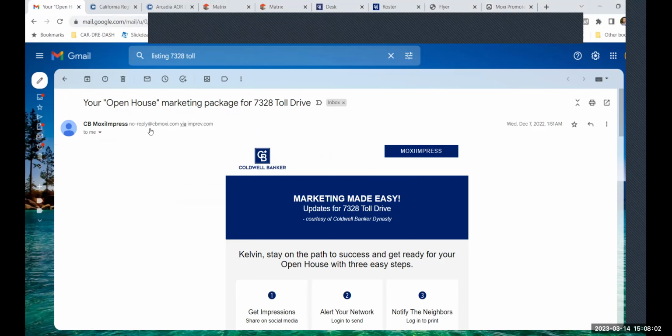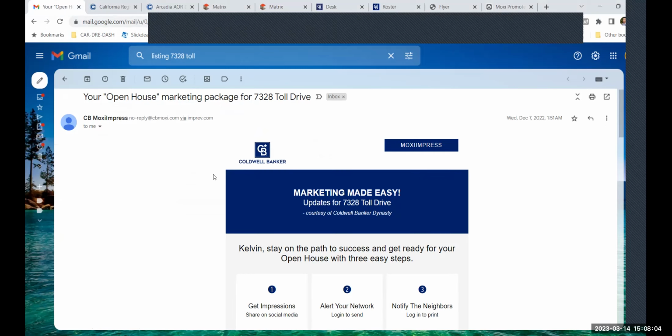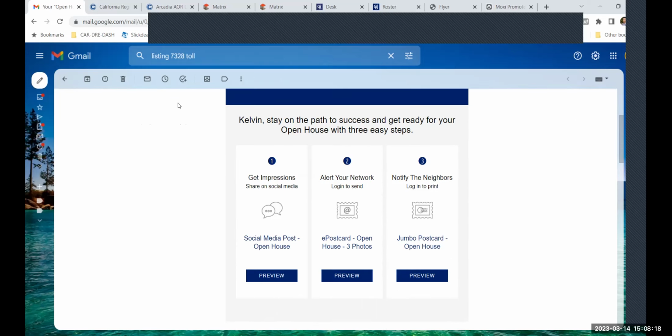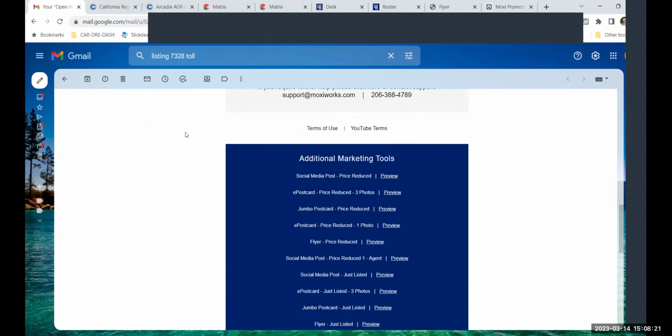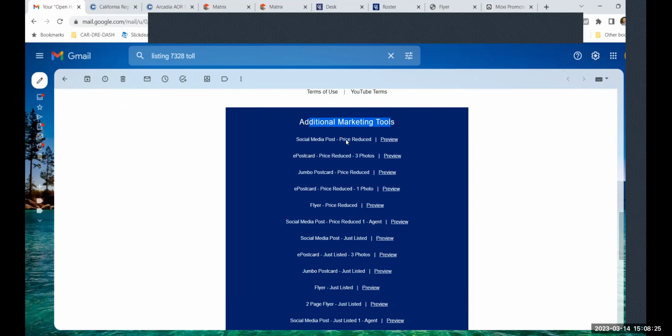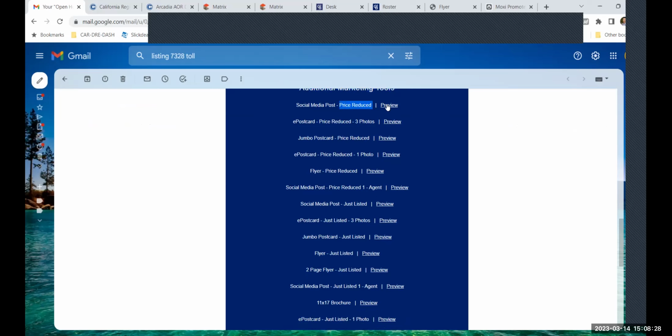When you get Moxie Impress design things, each agent will get an open house marketing package when you do an open house, or you'll get a price improvement update every time you change something in the MLS. Now, what I like is marketing tools. Here, I could post a price reduction and it looks like this. I'm not sure if it's going to pop up for you on Zoom, but I can do a price reduction and make this.